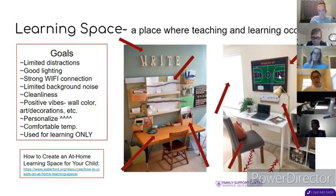So again, on these photos that I have examples of, you can see that on the left one it says Wright. I don't know if this person likes to write, maybe their last name is Wright. On the right side we have a picture, I believe that's a basketball court. So if this student likes basketball, you can also see the rug is baseball, so this person's probably very into sports. And as you can see, that kind of makes them excited to go to their learning space. So a little bit of personalization is great.